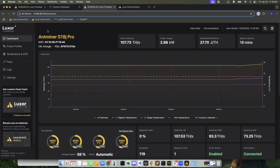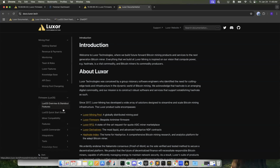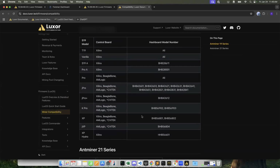So that's LuxOS in a nutshell. But I want to talk for a minute about if I can install LuxOS, what machines can I install it on? We have some documentation on that. If you come to docs.luxor.tech, down under the firmware section, we have a miner compatibility chart. You can come here and you can see all the different compatible hash boards, control boards, what have you.